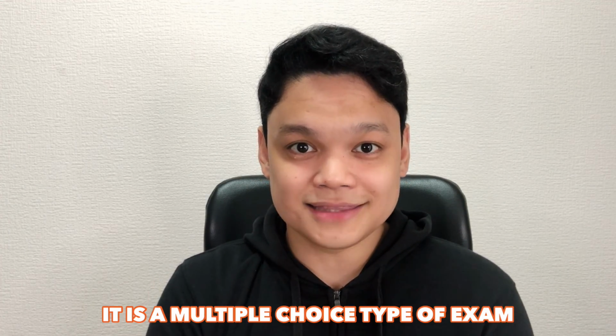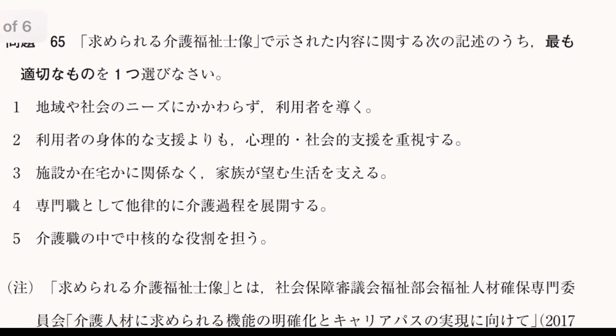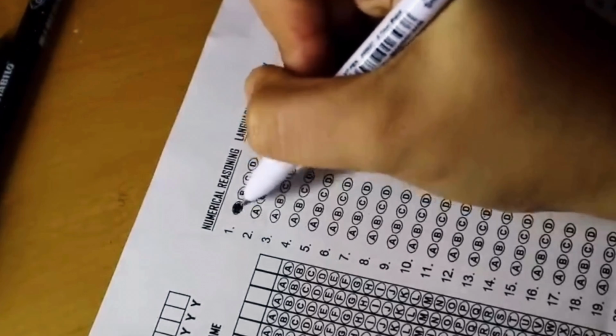The exam, although written in Japanese, is in pure multiple choice format, A, B, C, D. You don't have to worry about questions asking you to write the answer in kanji. No. The choices will be given to you. All you have to do is to choose the correct one and shade the corresponding letter in your answer sheet.